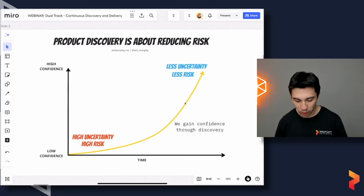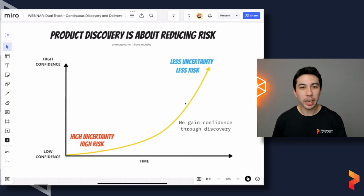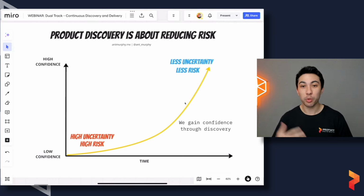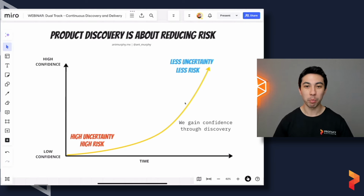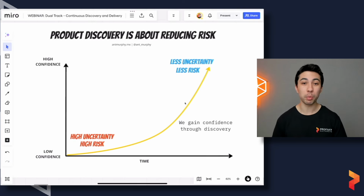Before we get into dual track and continuous discovery and delivery and what that looks like, I want to level set and cover two things here and re-baseline. The first one is I want to frame product discovery. To me, product discovery is all about reducing risk. We reduce risk through research. When we start a new idea, there is a high degree of uncertainty and risk. We apply research techniques to gain more information, to uncover some of those unknowns, and therefore we gain confidence and reduce risk. That is what discovery is about. It's about reducing risk, and we do that through research.